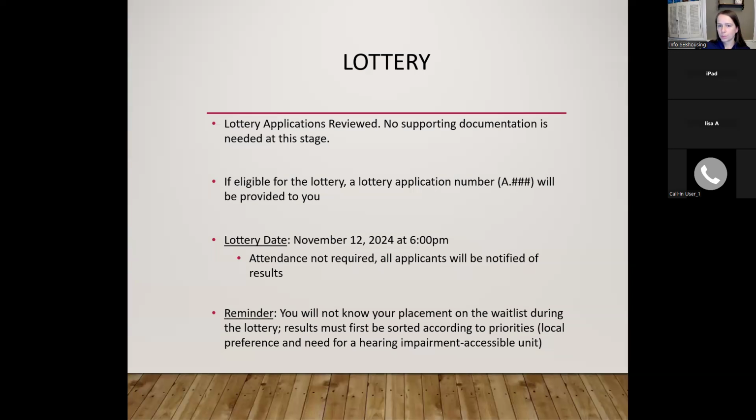Every lottery number will be picked. Sometimes when you think of lotteries, you say, okay, there's 40 units, so there's going to be 40 numbers drawn, but that's not how these types of lotteries work. The purpose of the lottery is to just establish an order of priority for the waiting list. So in general, it is beneficial for your number to be called early in the lottery, but it's not necessarily the deciding factor as to whether or not you'll be moving forward in the process to lease one of these units.